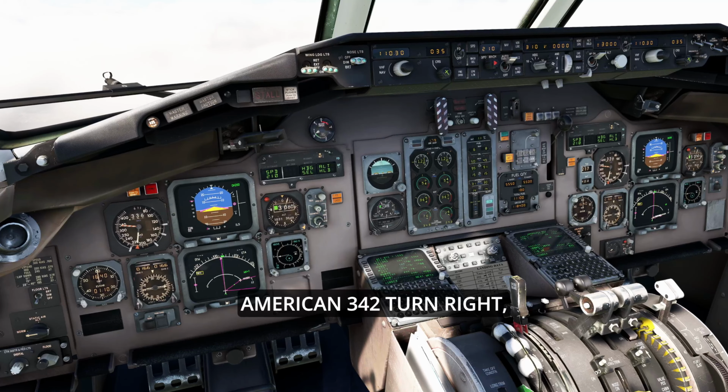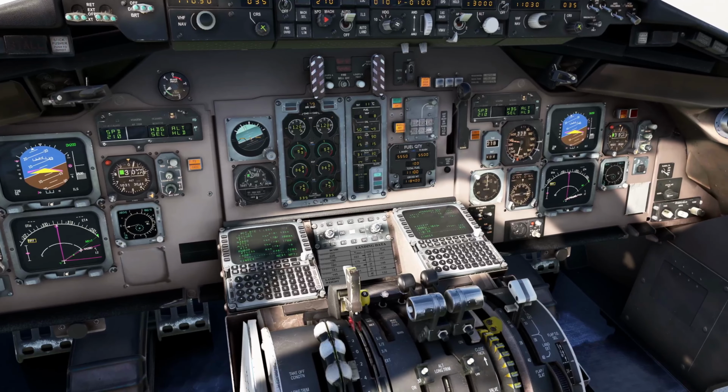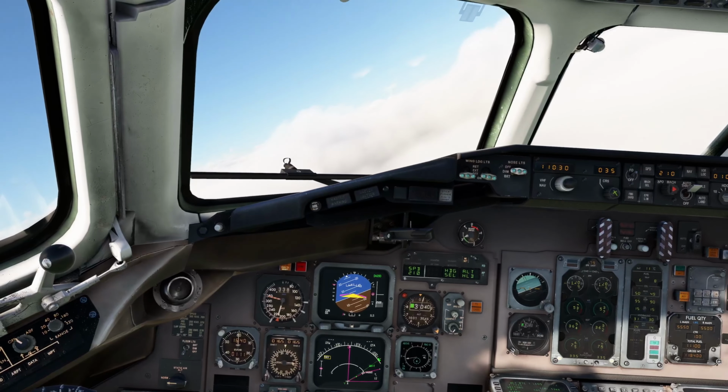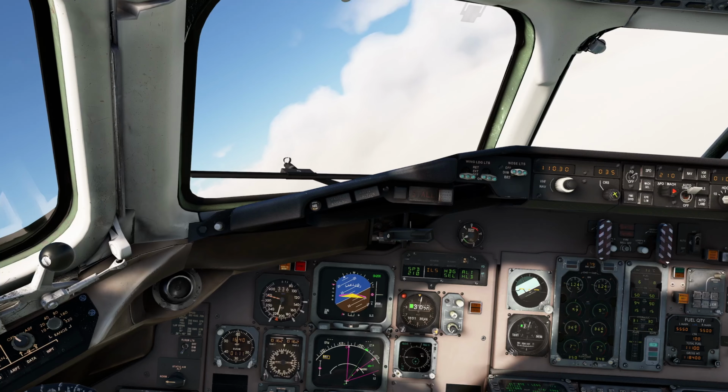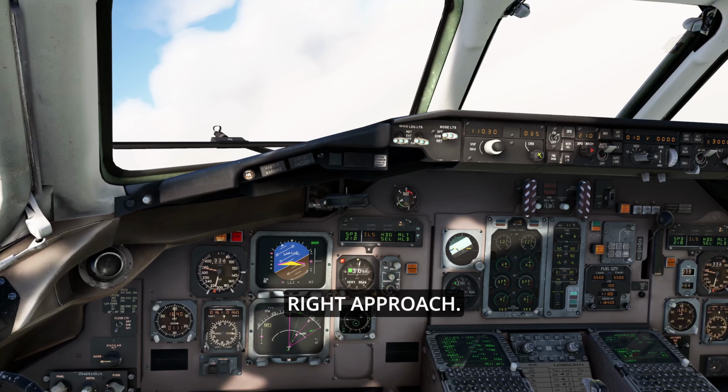American 342, turn right, heading 010, join the localizer. Right, 010, join the localizer for American 342. American 342, 5 miles from that, will maintain 3,000 until established on the localizer. Cleared ILS runway 4 right approach.